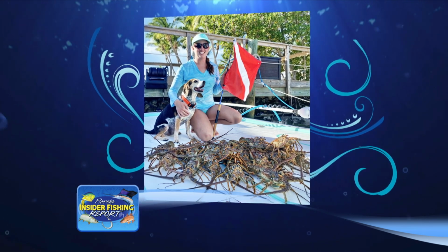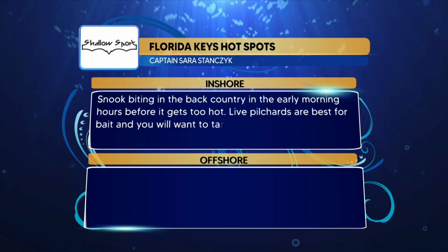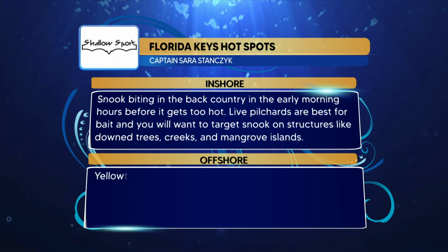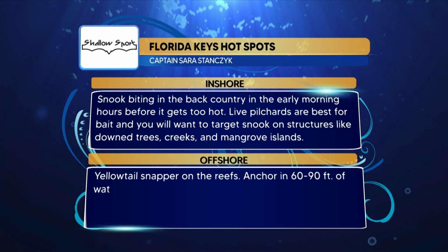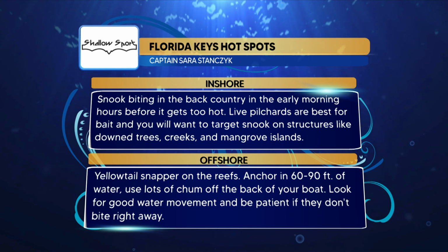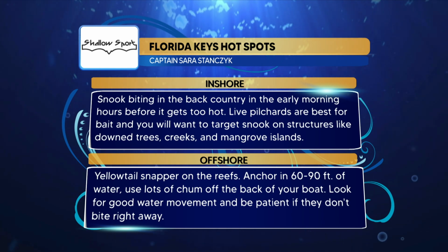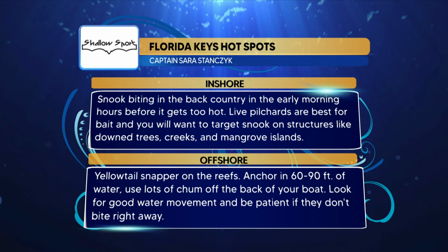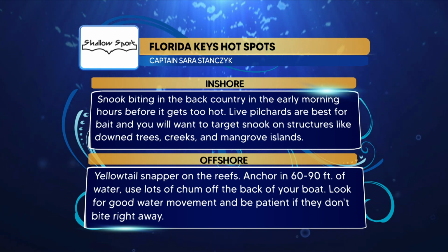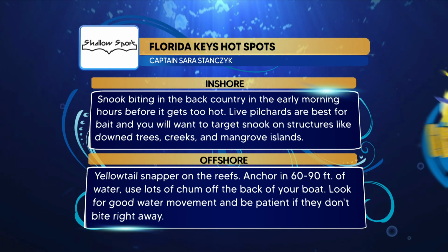We're going to take your shallow sports boats hot spots for the Keys region from here. Sarah says, inshore, look for snook biting in the backcountry in the early mornings, and get out there before it gets too hot. Live pilchards are best bait, and if you want to target snook on the structures like downed trees, creeks, and mangrove islands, that's going to be best for you. And then offshore, yellowtail snapper on the reefs, anchor in 60 to 90 feet of water, use lots of chum.